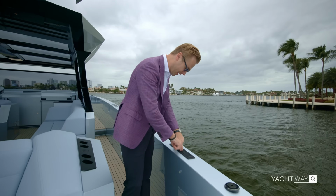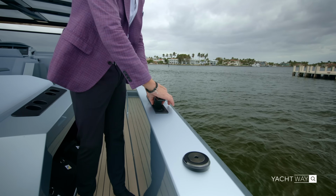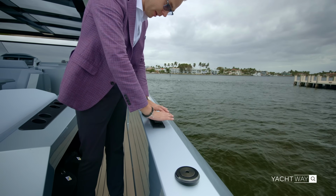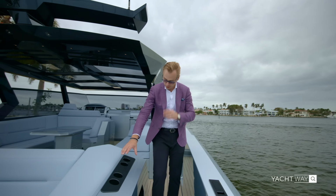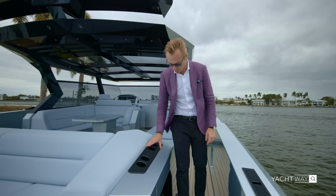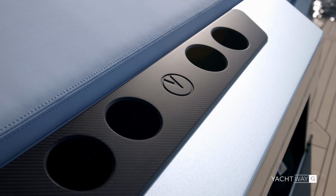As we keep walking, the attention to detail carries on to every single item that is on this boat, even the cleats itself. Very European style. So the two buttons, one on either side, you push them and they disappear into the aluminum hull. On your right hand over here, you have four beautiful carbon fiber cup holders, and you have the same thing on the other side.